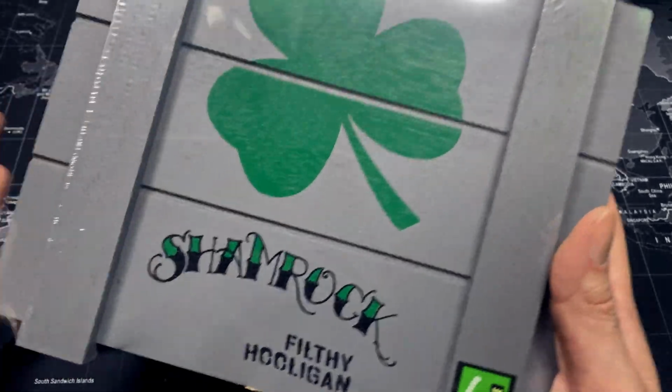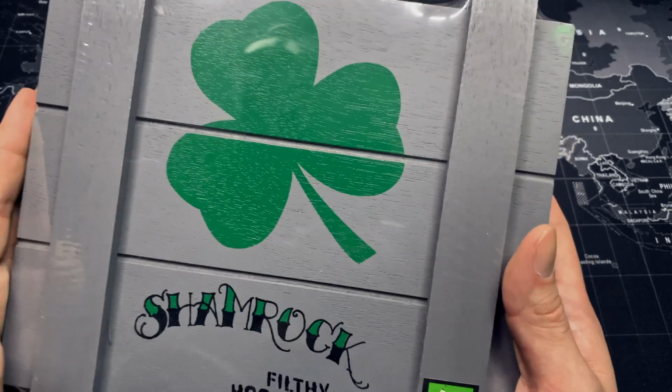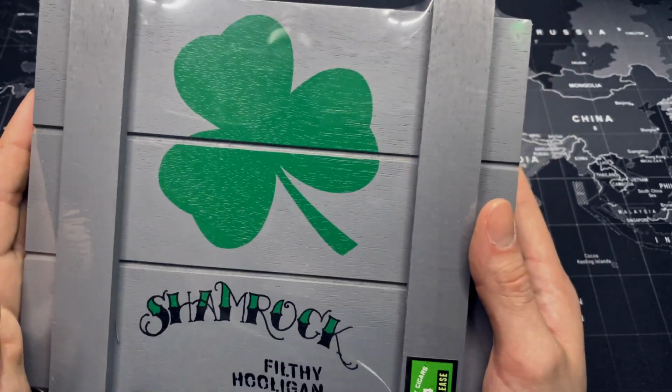They're usually released near St. Patrick's Day, and so if you do want to get yourself a box of these, make sure you keep an eye out during St. Patrick's time.